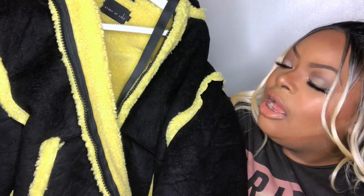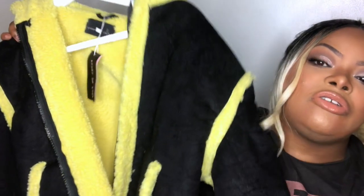ASOS used to do a point system, and I just got it before it ended, so that was a bargain. I got an extra discount off the price. I think I got this one for £48, so it's a bit more of a price, but it's so worth it. It's so warm. It's got this crop detail, you can see here, and the yellow creates a bit of boldness. It's also got a hood, which is good if it rains, to keep it protected, or if it's too cold you can put it on as well. I would pair this with a pair of black jeans or leggings and some boots. I'll show you in a cutaway how it looks on.